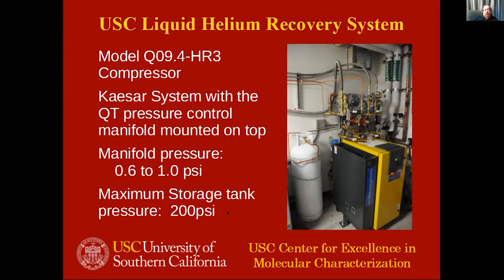The storage tanks will actually hold about 200 PSI. The issue we had with this compressor is that there's a little storage tank inside that does get high pressure. And when the compressor kicks off, it bleeds off that helium, and so we're actually losing it. In an operation of 24 hours a day, we can lose about 1 to 2 liters of liquid helium. And that wasn't a very good thing.